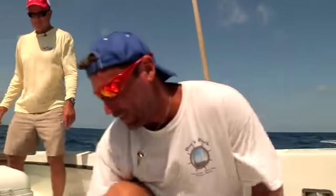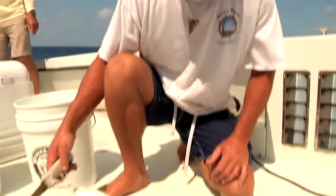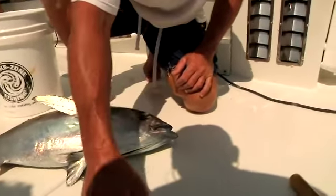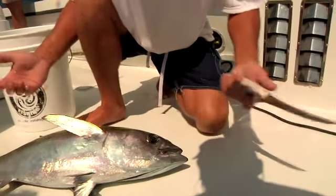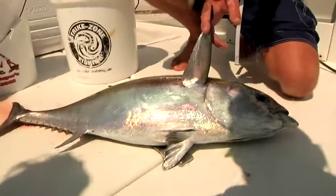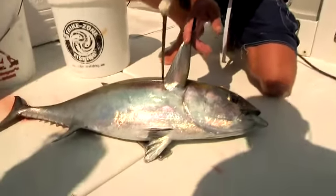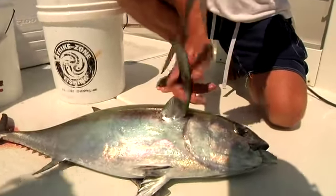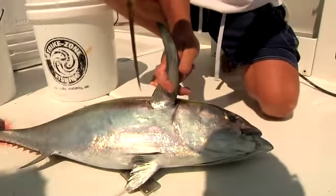A lot of people want to cut the tail off. You can do that. A lot of people want to slice their throat right here, which is a good idea too. But the way I was always taught, the main artery runs through the middle of the fish. All you need to do is come right behind the back pectoral fin right here. Make one slice until you hit that artery.